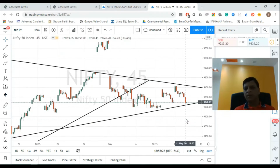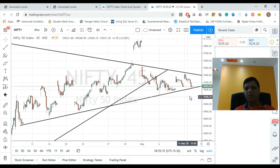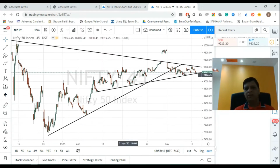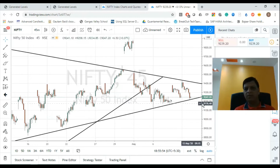Looking at this, we will need a decisive break above or below this. If you see this, there is a huge contraction happening here. The entire range is getting contracted. Take a look at this. This is a wide range which is getting a contraction. So eventually, the day we see any decisive close below this trend line or above this line, we could witness a directional move, either to the upside or the downside. I'm expecting this to happen maybe by Wednesday, and we will have an amazing weekly expiry coming this Thursday. So I'm just waiting for this to decisively give me direction.